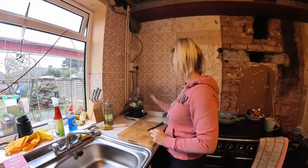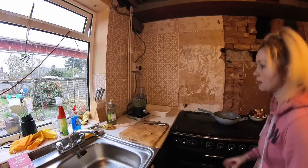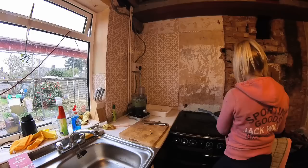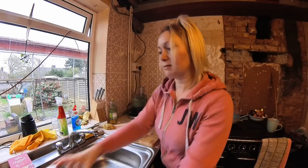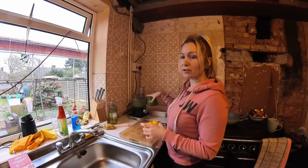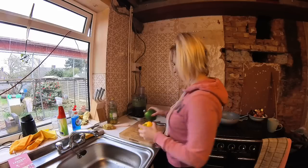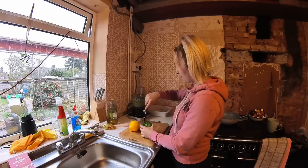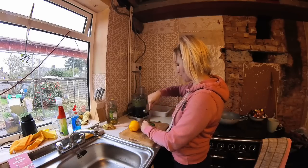Let me blend. What I do is I heat a pan with a little bit of oil, and all that's mixed up now. So once that's warmer, then I will put that into the pan. I'm just going to chop up some peppers to add into the mix also.